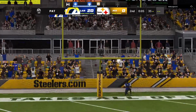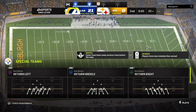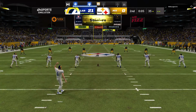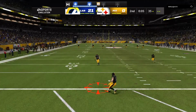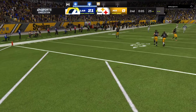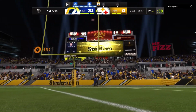Extra point by Gay is up and good. And it's now 21-0. Steelers, nothing. So time enough for a kickoff here. 5 seconds remaining in this first half. And that one will bounce out of the back of the end zone, so we will start here at the 25.